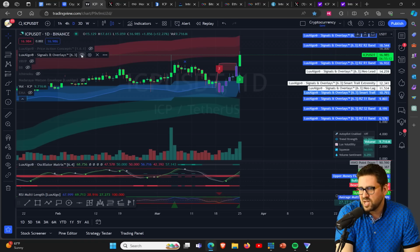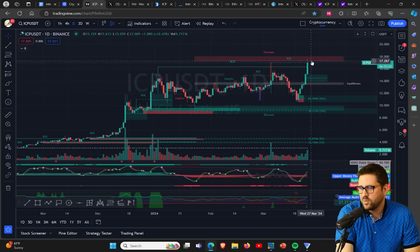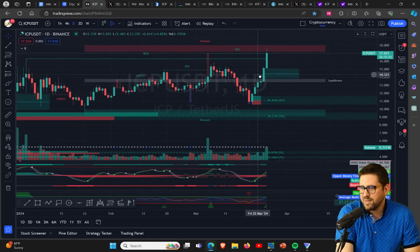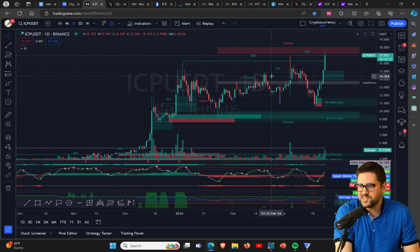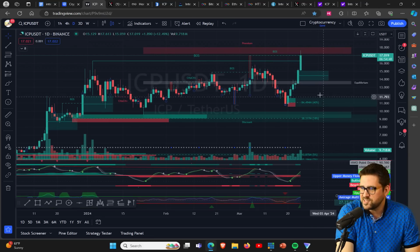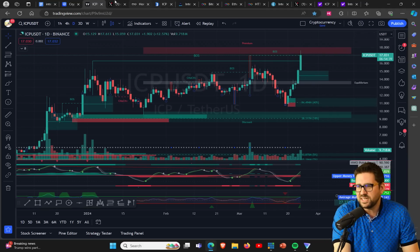If we take this off and take a look at our price action concepts, and hey, look, we're getting close to this premium zone. We actually got rejected right off it, but this thing is dynamic, so it tends to move with the price. But the bullish thing I want to show you here on the daily is the break of structure. We have made enough higher highs and higher lows for the structure of the ICP chart to change to positive. You can see here, the last time we got as low as around $10.60. We had a big liquidity grab that pushed price to where we are now, which is $17.